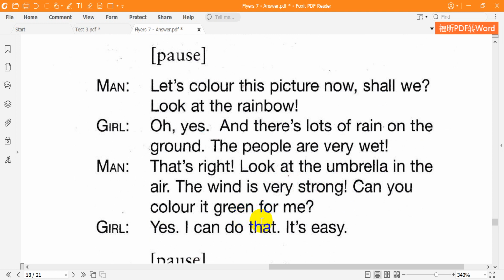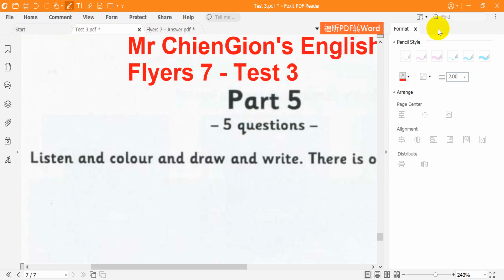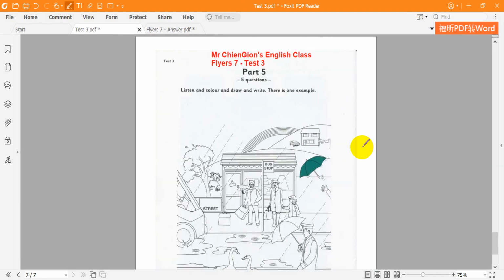Can you colour it green for me? Yes, I can do that. It's easy. Can you see the green umbrella?